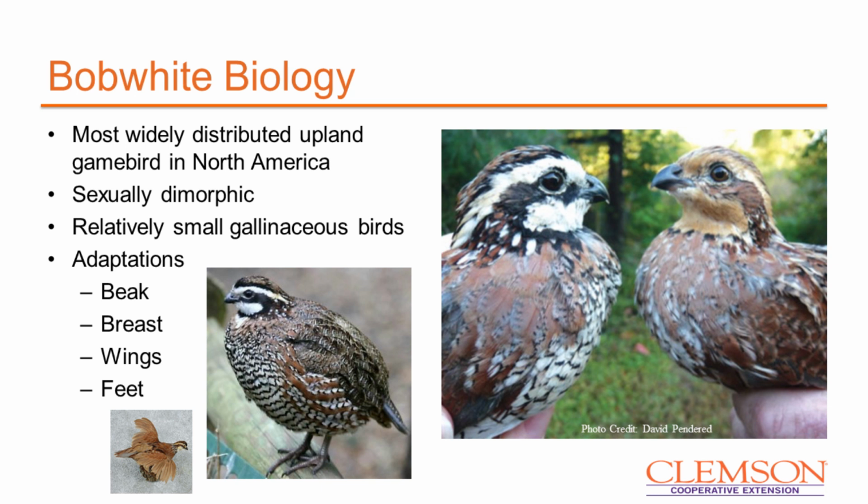But the bobwhite, we all know this one, the icon of the South, everybody's favorite bird. Most widely distributed upland game bird in North America. Sexually dimorphic, meaning the males and females do not resemble each other completely. You're going to see a more buff colored hen, and you're going to see that nice white streak on the face and the cheek patches in the males. They're a relatively small gallinaceous bird. What does that mean? It means they're a chicken-like bird. They are evolved to live on the ground and spend their time on the ground, very much like a chicken.